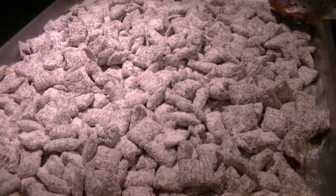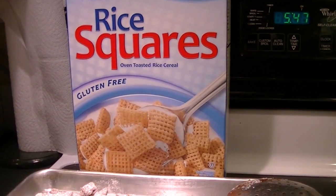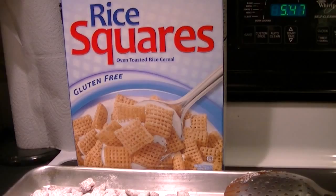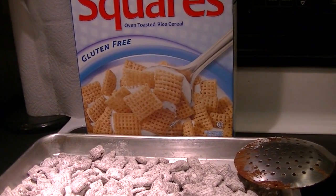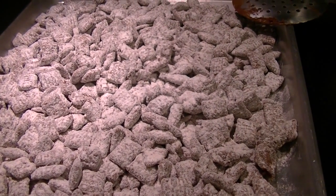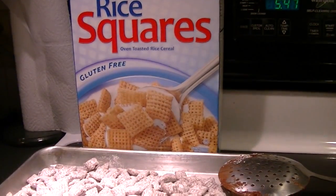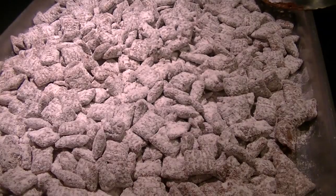It's very generous. And for those of you who are curious, this Millville rice squares is 13 cups, or I think 12.8 cups. Polly had some cereal, like traditionally with milk, so I had just enough 9 cups left, which was perfect. I really am not a big fan when there's just a smidgen of something left over, so it's nice for that box size. Makes this whole tray plus a bowl of cereal.